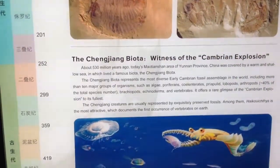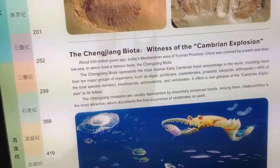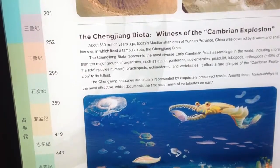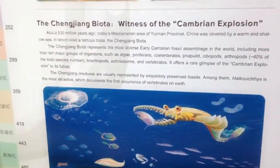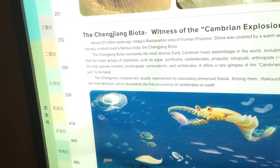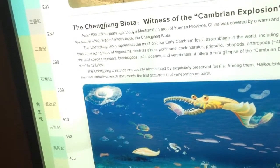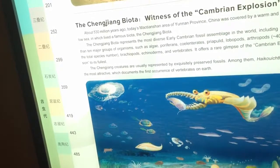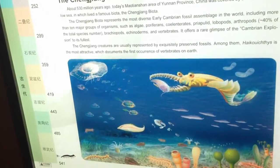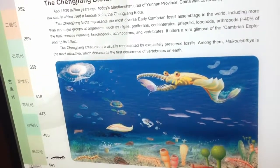The Chengjiang biota. Cambrian explosion. 530 million years ago, today's Maotianshan area of Yunnan province, China, was covered by a warm and shallow sea, in which lived the famous Chengjiang biota. Chengjiang biota represents the most diverse early Cambrian fossil assemblage in the world, including more than 10 groups of organisms such as algae, poriferans, coelenterids, priapulid, lobopod, arthropod, about 40% of the total species number, so arthropods in the greatest number, brachiopod, echinoderm, and vertebrates. Rare glimpse of the Cambrian explosion at its fullest. Creatures usually represented by exquisitely preserved fossils, among them the haikou ichthyes, most attractive, which documents the first occurrence of vertebrates on Earth.